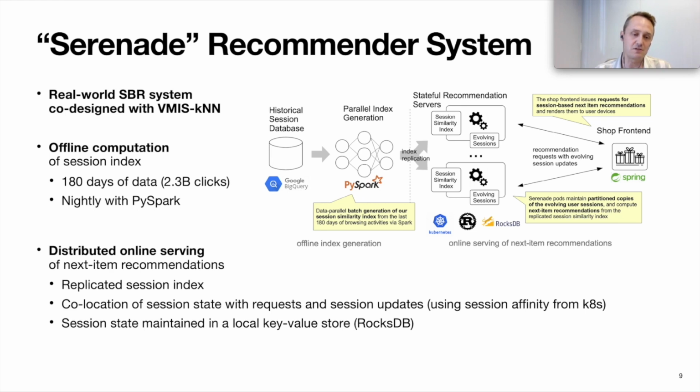For the co-location, we must partition both the evolving session and the recommendation request, which also contains the session updates, over the serving machines. We do this based on the session identifier, and then we configure the request routing via sticky sessions provided by the Kubernetes Session Affinity functionality.